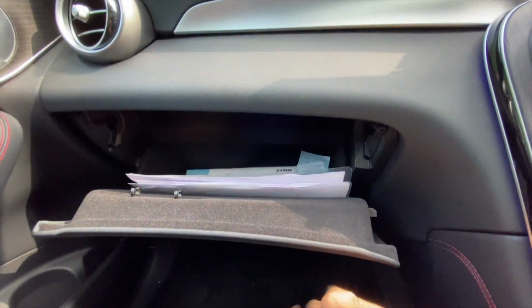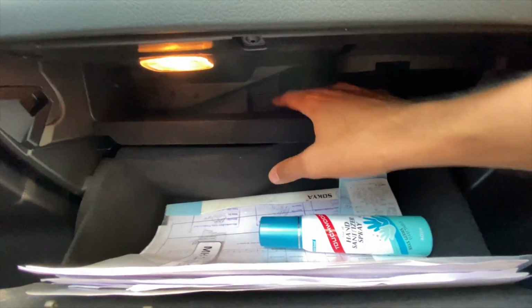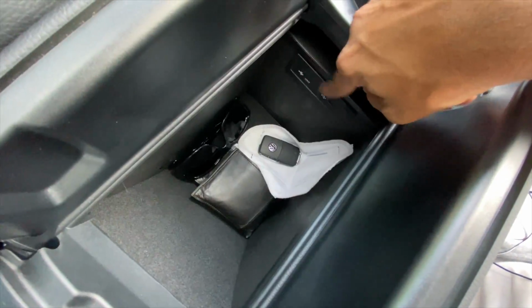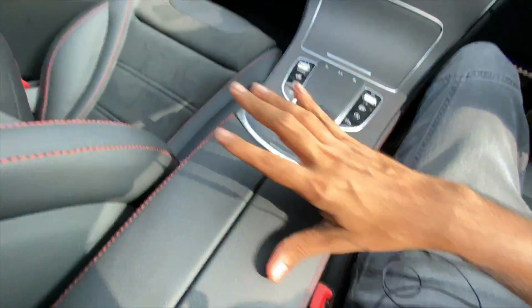The glove box is small in size, not really big. And there's a compartment on the top also. There's a light placement here. Quality is so good. Below the front center armrest, there's storage space, and there are two USB slots as well. Press this button, it opens. It's very slick.